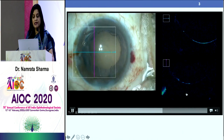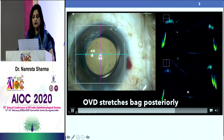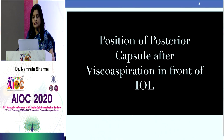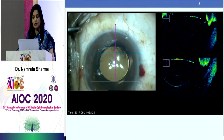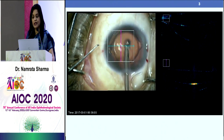And when you put the intraocular lens, notice that there's a gap present between the lens and the PC. After the viscoelastic is aspirated out, one can also see that this gap decreases. Sometimes this PC remains stretched, and in some cases this PC remains crinkly despite the fact that you've removed all the viscoelastic. This mainly depends on the white-to-white measurement of the patient's eye.